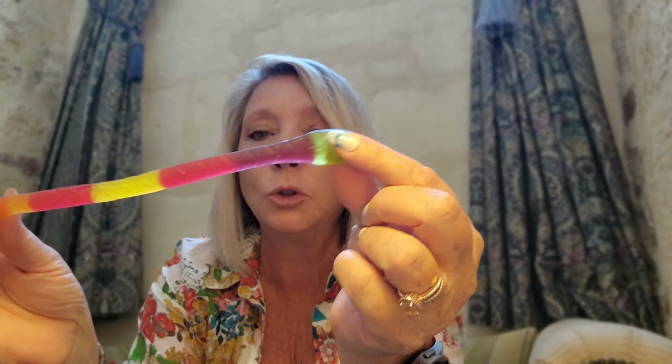These are delicious. I really, really like the pythons because they literally change color, they change flavor. So you go from the lime to the cherry to the strawberry to the lemon, back to the orange. I mean, they have every single flavor in this guy. It was so good. No artificial colors. I'm sure there's some preservatives, but not a lot of sugar.